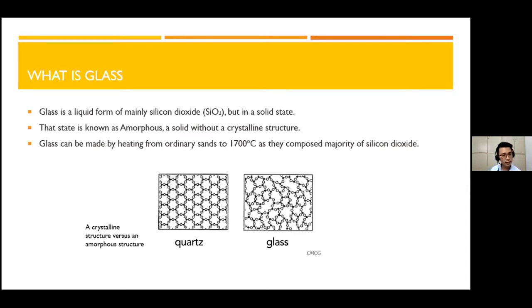Glass can be made by just heating ordinary sand, but it's not a normal heating that you can do on a stove. It has to be heated up to 1,700 degrees Celsius, because sand is mostly composed of silicon dioxide, which is SiO2, the same mineral as quartz.